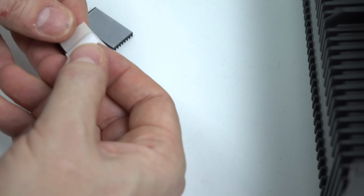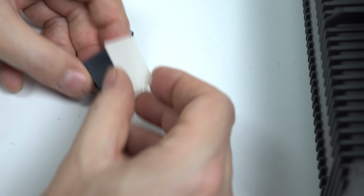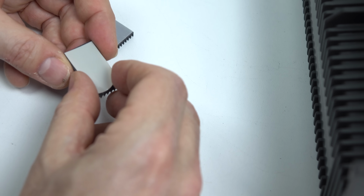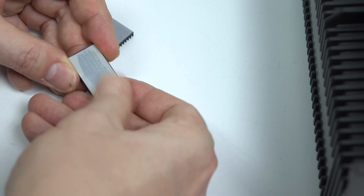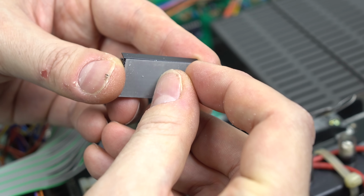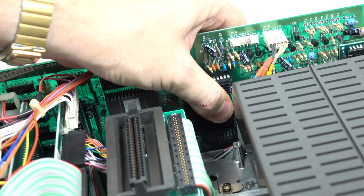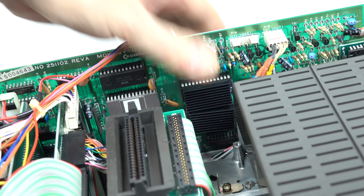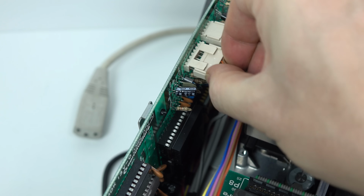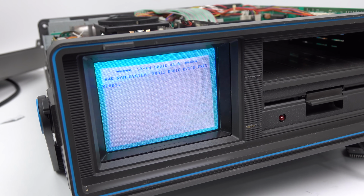So you clean off the top of the chips in the machine, put the adhesive pad onto the heat sink, take the plastic cover off the back of that, and then you put that into the machine. A bit hard to show this from the angle that I'm demonstrating at, but basically just putting it on top of the chips. They're not exactly straight, but it doesn't matter, it's just to get heat off them. So put the wires back in there, and our PAL machine is now perfect.